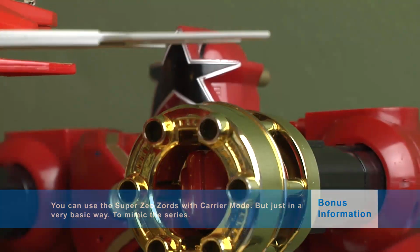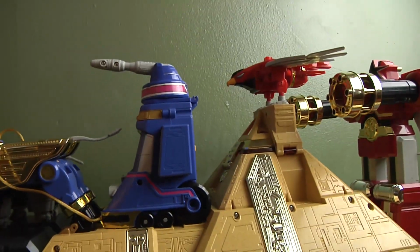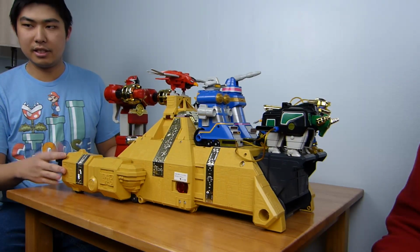It's really nice as a display if you want them like this, but you would have to have a big table like this or a big space to put it on, because this is really long. Due to the fact that the arms extend all the way to the back, you guys can see from here, it extends really long.